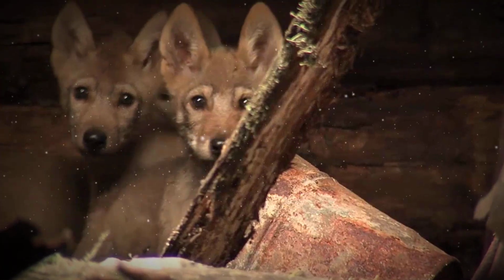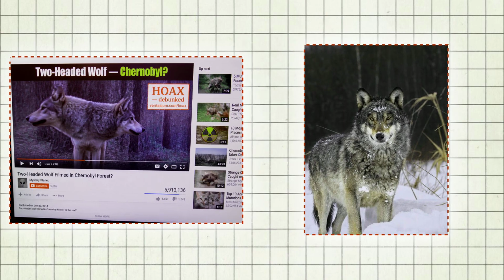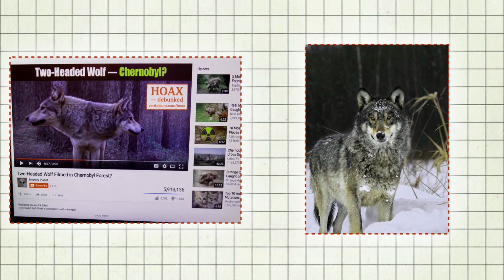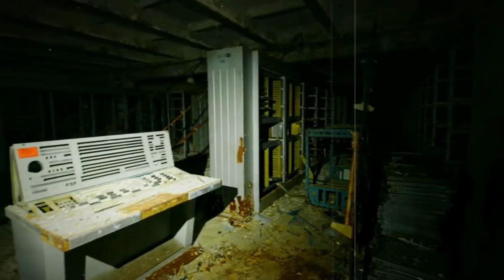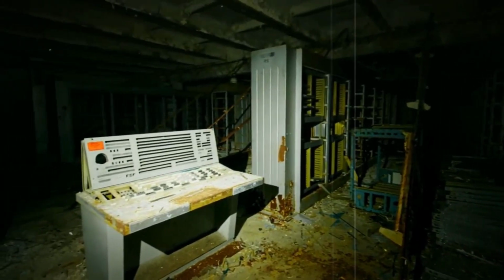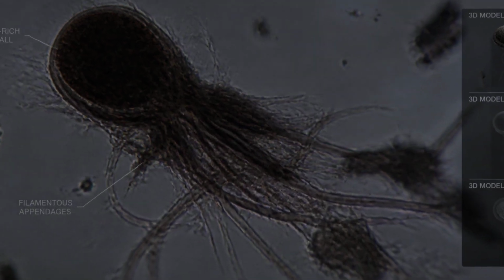40 years ago, this land was poisoned and then it was abandoned. What has been happening to the animals left behind is not what the internet told you. There are no two-headed wolves, no glowing deer. What is actually there is stranger, quieter, and in some cases far worse. 10 things Chernobyl changed, and the last one on this list is not an animal at all.